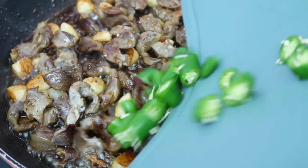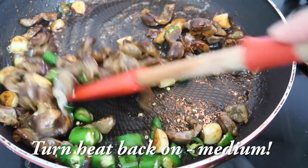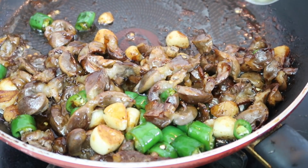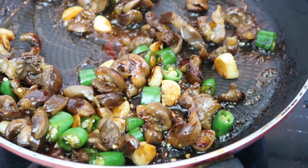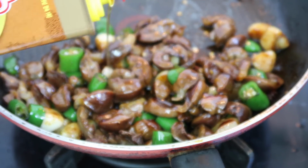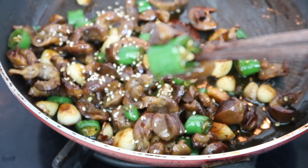Then let's add in those chili peppers. Ooh, it's smelling good already. Mix that in. Guys, we're gonna add in 1 tablespoon of honey. And once you add the honey, you can turn off the heat. Ooh, my gosh. Then we're gonna hit it with a dash of sesame oil. All right, just a little bit. Add a little bit of sesame seeds, and then take a look. That's what it looks like.